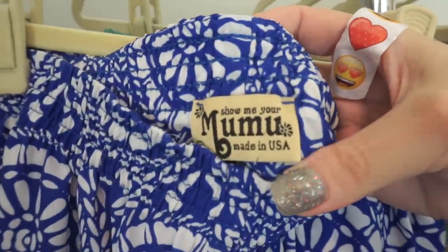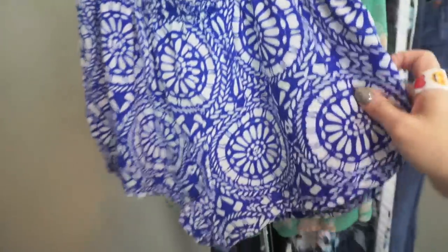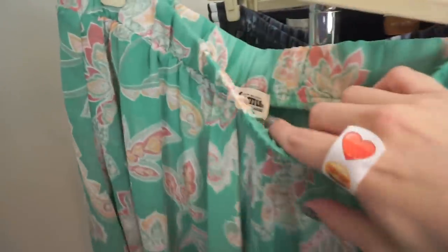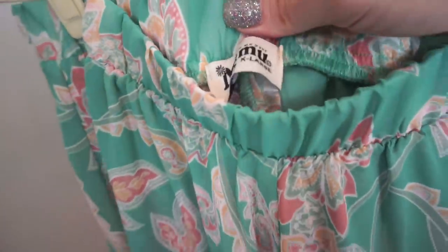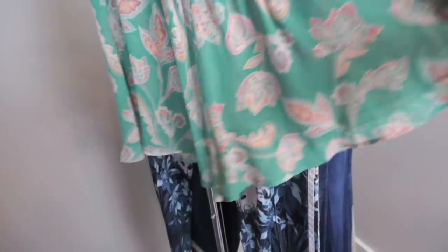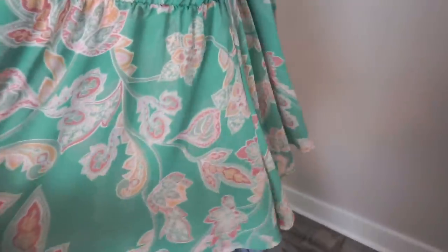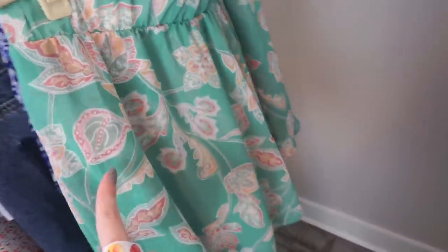Next pair of shorts is just a blue and white printed. They're kind of like track style elastic waist, and they are Show Me Your Moo Moo. Size medium. I'll probably list these at $35 or $40. A pair of Show Me Your Moo Moo shorts. These are actually an extra large. And this pair is a little different. They're more of like a flowy. It almost looks like a skirt, but it's a pair of shorts. I'll probably list these a little bit higher. These are a little nicer looking in my opinion. I'll probably list those at $50.